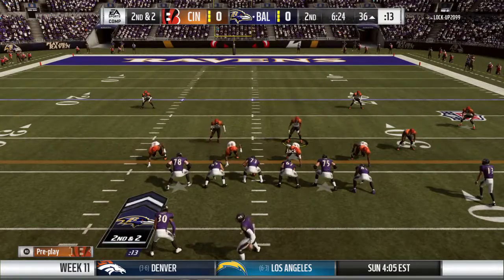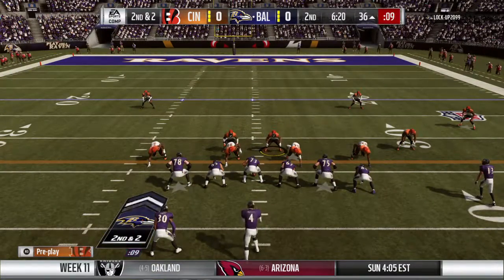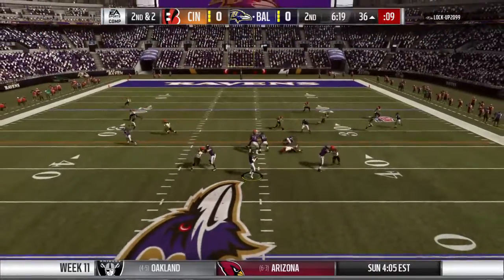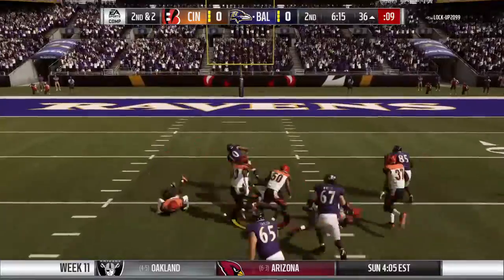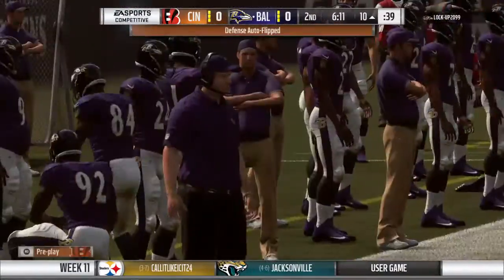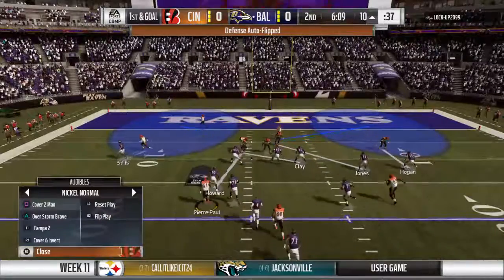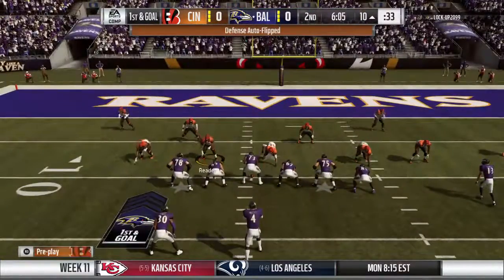Here we go. Wide 80. 26. Here we go. 47. Prescott now on second down. And Stills over the middle. And now running right through it. And he's taken down, but not before reaching the 10-yard line. A good pickup there, 26 yards.